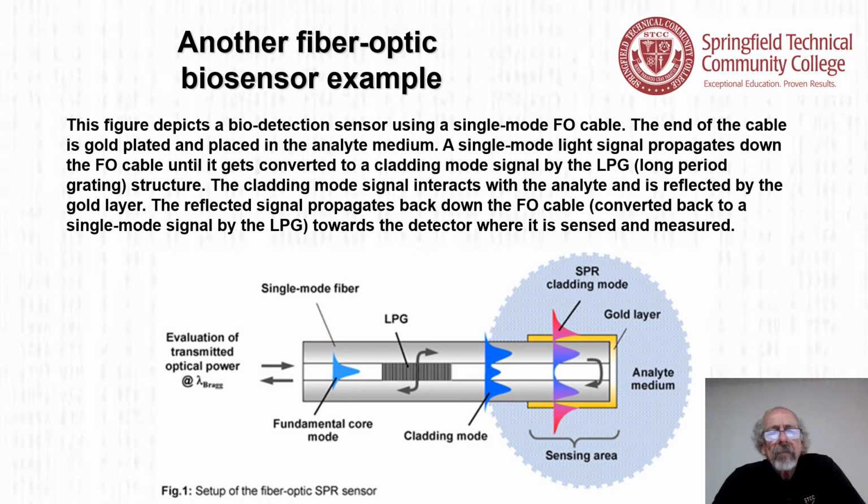Here's another fiber optic biosensor example. In this case, the figure depicts a biodetection sensor using a single mode fiber optic cable. The end of the cable is gold-plated and placed in an analyte medium. A single mode light signal propagates down the fiber optic cable until it gets converted to a cladding mode signal by the long period grating structure, that's called the LPG.